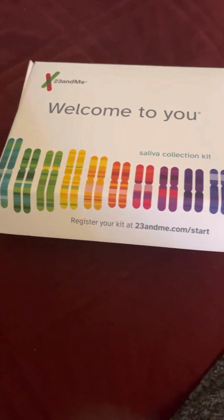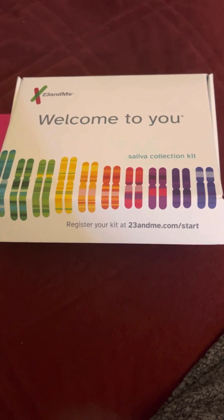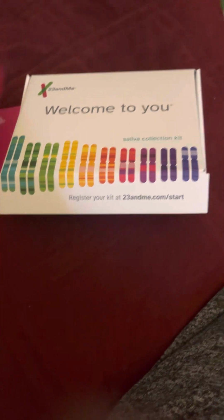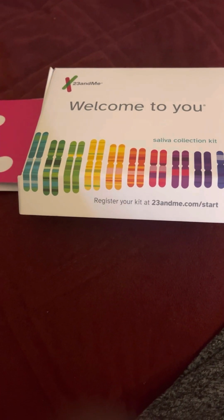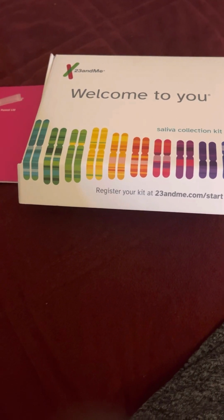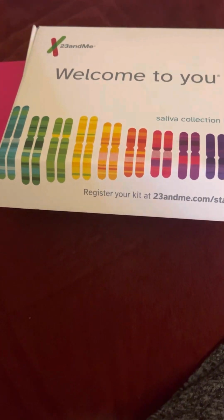I actually already have an ancestry DNA test that I took already. It was Ancestry DNA. I took it around a year ago, or I think almost 2 years ago, back in July of 2021.